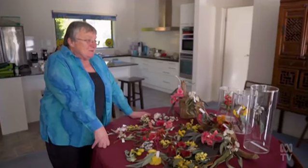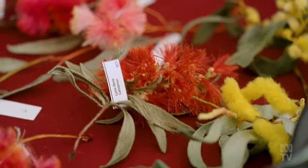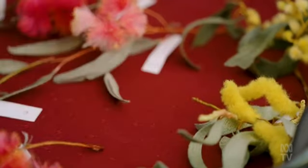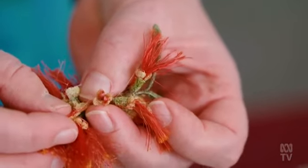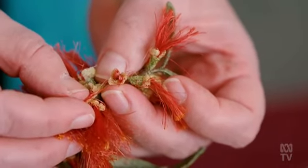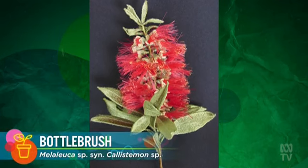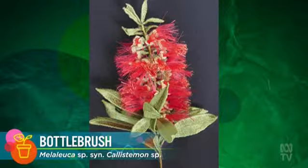The callistemon took me 20 years to work out because it's got lots of little sepals. Each flower has its own little sepals there, and they're very fine and they overlap. And I kept experimenting, and yes, I know, as my friends say, either barking mad or talented. I'm not sure, maybe a bit of both.